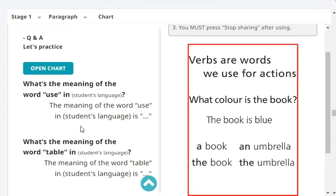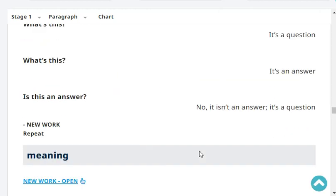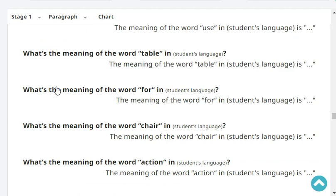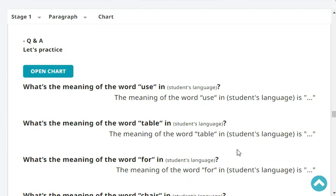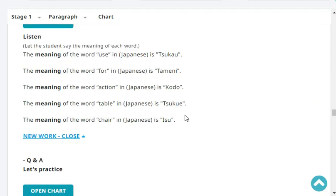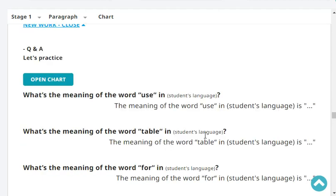What's the meaning of the word "use" in Japanese? The meaning of the word "use" in Japanese is tsukau. Very good.